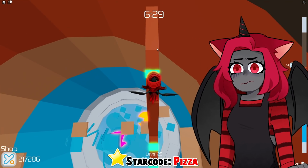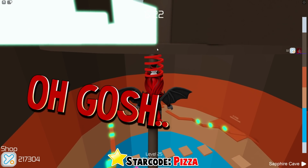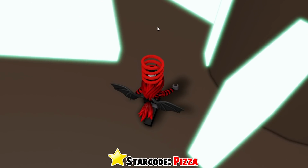Ooh, I hate the glowy things. I hate jumping over them. They're so scary. Oh no. What level is this? Oh gosh, not this level. This one stresses me out so much. Okay, go, go, go.